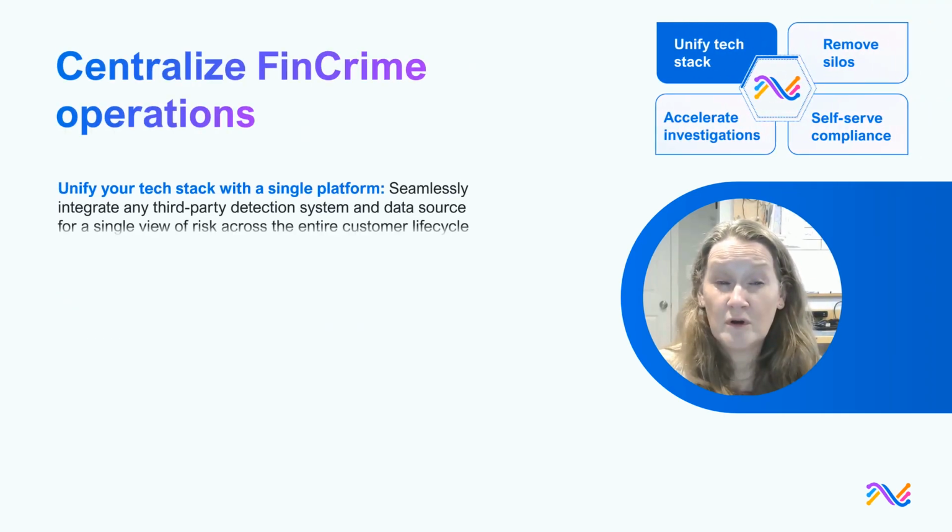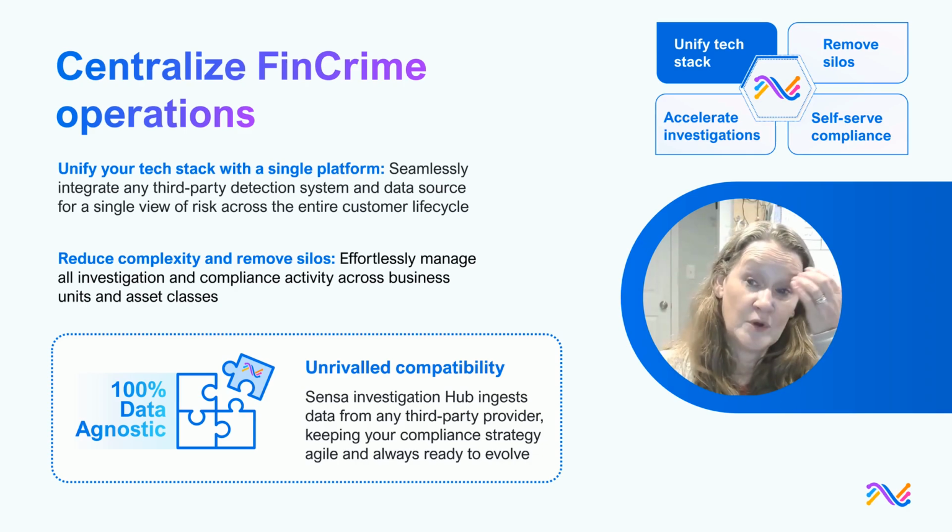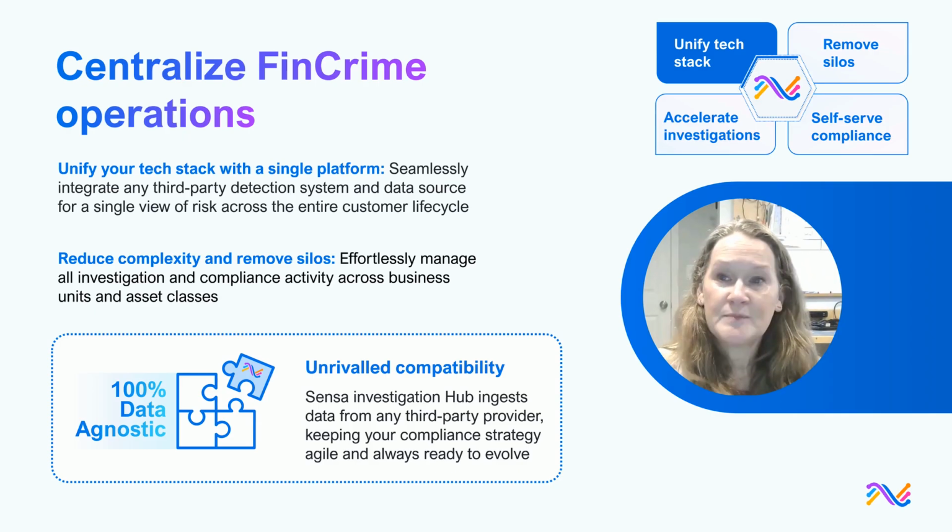So as I talked about before, reducing complexity and removing silos, again, it's that subject-centric approach. And so bringing all of your data sources into one platform that investigators have access to can really be a game changer, especially from the standpoint of allowing the investigators to do what they were hired to do, which is investigate, versus having to log into multiple different systems, core systems or other third-party vendor systems, to gather the information. Bring it all into one system so that they can make the decision as to what needs to move forward or what doesn't need to move forward.